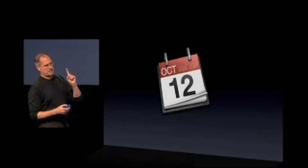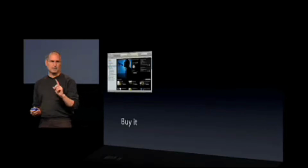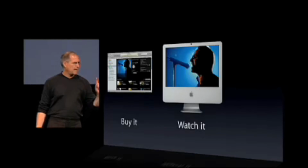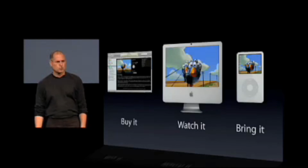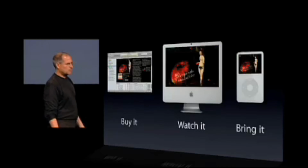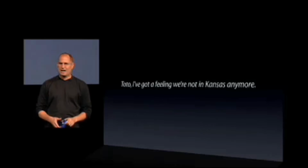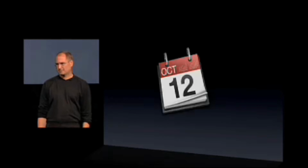In one day, we've traveled a great distance. Because starting today, you can buy video online, you can watch it on your computer, and you can bring it with you on your iPod. Music videos, short films, and the top shows on television. I've got a feeling we're not in Kansas anymore. And it's all happened in one day.